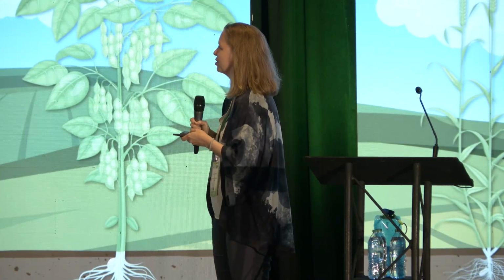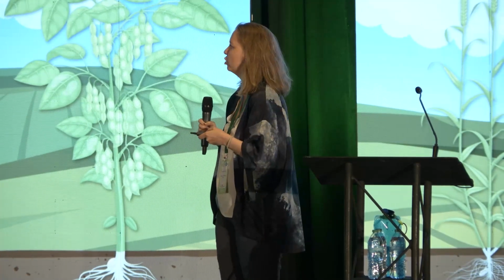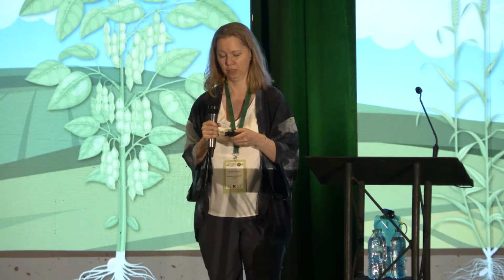Most importantly, the Australian Grains Gene Bank was involved right from the start. And we also had all of the three major commercial barley breeders in Australia on board, and they contributed heavily in terms of their in-kind support.